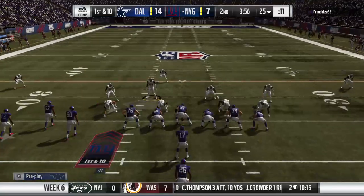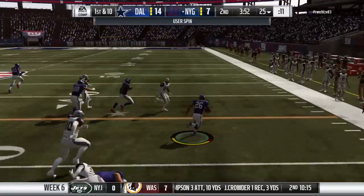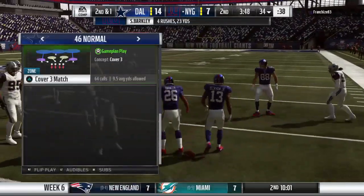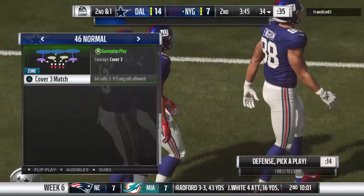All right, here we go. They'll start out on the ground. It's Saquon Barkley. And he'll take this up near the 35, maybe the 34. Give him 9 on the carry that time, and they're set up with a second and 1.